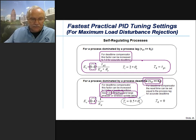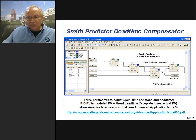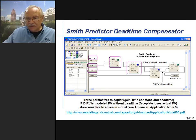Now, the Smith predictor requires a bunch of blocks, and here I'm showing the embedded composite. You take the PID output and you run it through a multiply block where you're multiplying by the process gain. And then you send it through a filter block by multiplying by the process lag or time constant. Then you take that and you put that into input number one.